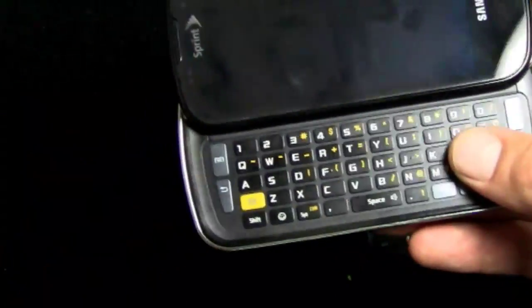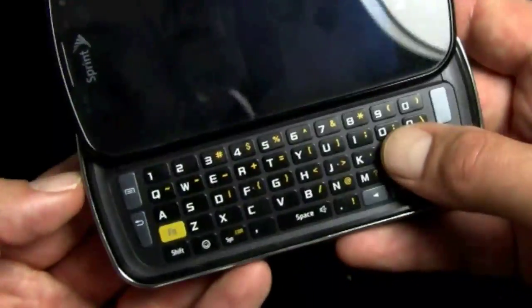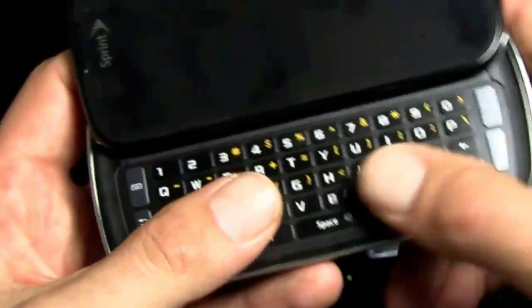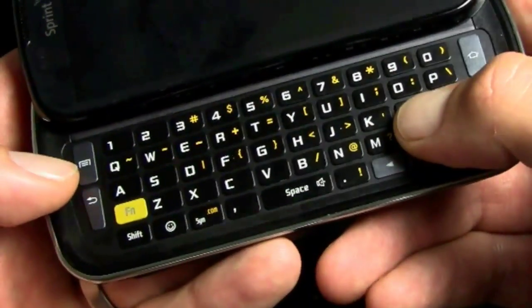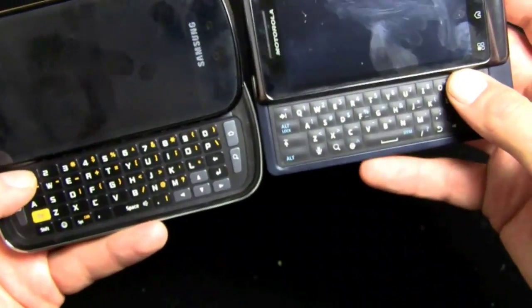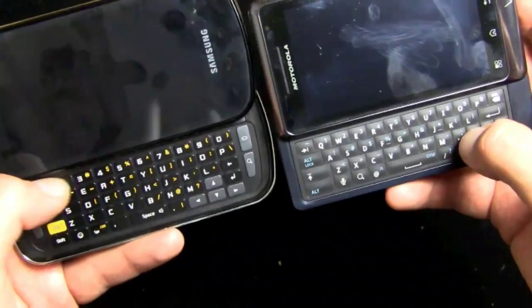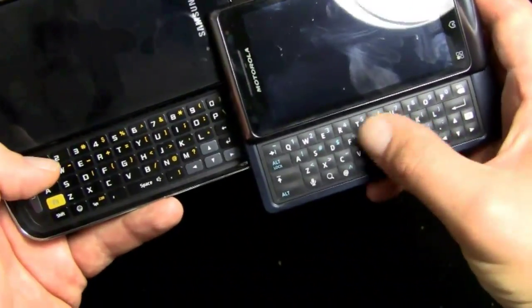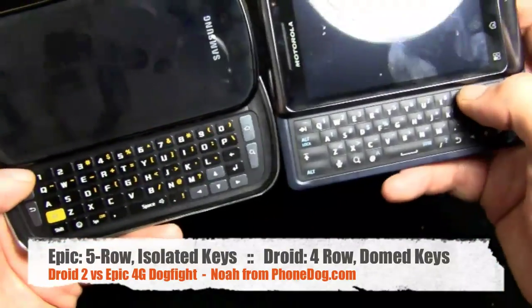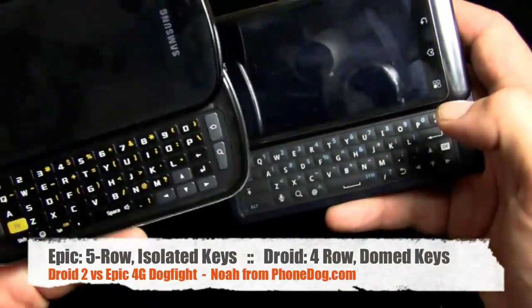Now, that being said, the G2 coming from T-Mobile and HTC looks to be fierce. HTC makes a great keyboard, I think. But we're not talking about that. We're talking about this. And this keyboard for me is just great because you've got the extra row. It's 5 rows instead of 4. So you've got a dedicated row for your numbers, as opposed to the Droid 2 where you've got the numbers as alt keys. You've also got the whole Android menu replicated with hard buttons down here.